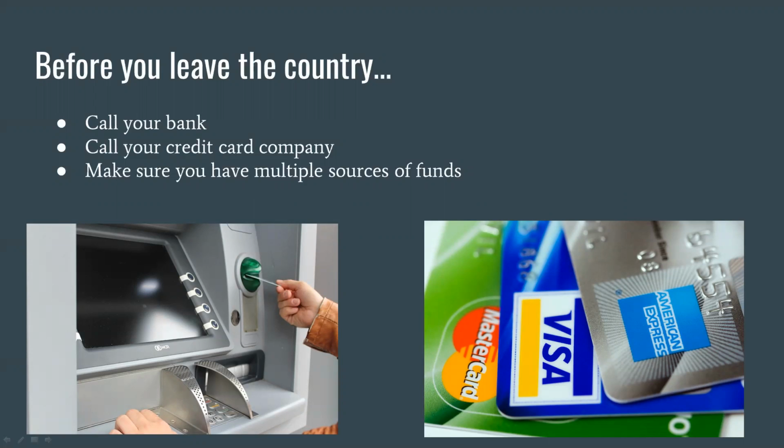Also, if you don't want to call them for some reason, some banks and credit unions have an online portal where you can fill out this information. This will be especially useful if you decide to go on a trip while you're abroad and you need to update your information of where you'll be, because that way you can just update it online and you won't have to make a long distance call.